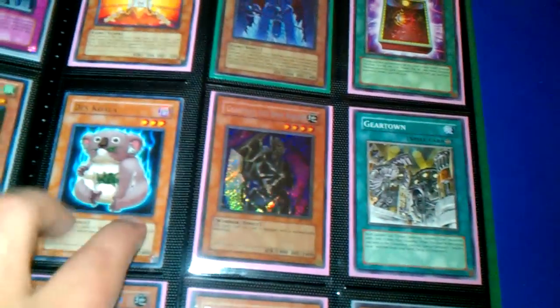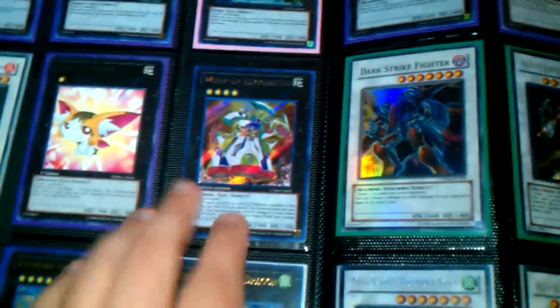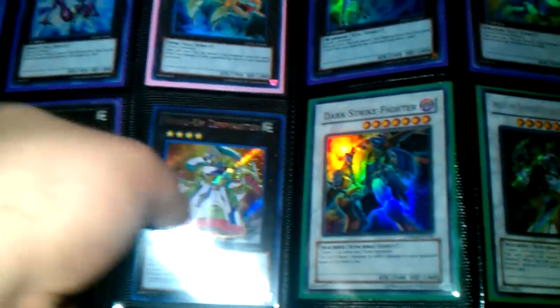If you see a card, like I don't have a Desk Koala in a sleeve. I think it's the only card. Oh, and Tin Zenmeister, I don't have in a sleeve, I don't think. Yeah, no sleeve. That's it. I don't even know why I didn't put them in sleeves. I have two sleeves right next to me.